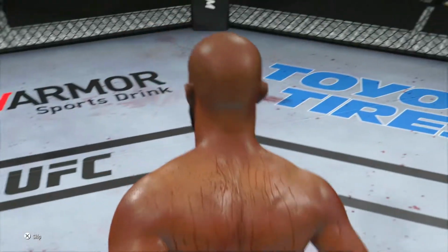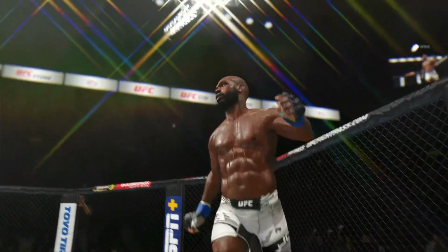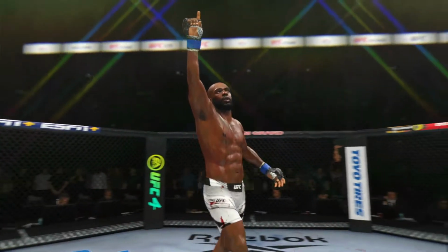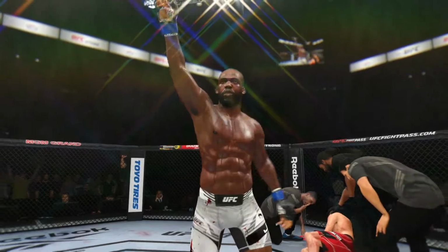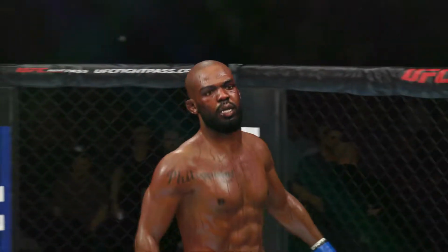Pinpoint strike to end this fight. It landed flush. I'm not even sure the opponent wholly saw it coming, and before he could recover, the referee was in to stop the fight. So a huge knockout victory for that fighter here tonight.